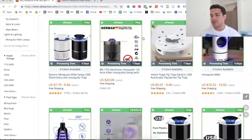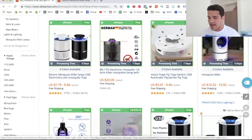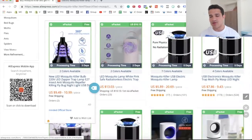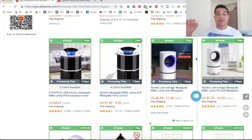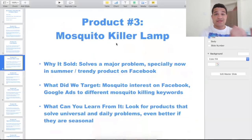And there's other variations like this one. It's a little bit less noisy, a bit more expensive, more high-end, kind of. And then you have others like this one, you have this one. So you have multiple variations, multiple different sellers selling it as well. And it's solving a massive, major problem, which is mosquitoes. Mosquitoes kill a lot of people, especially children.